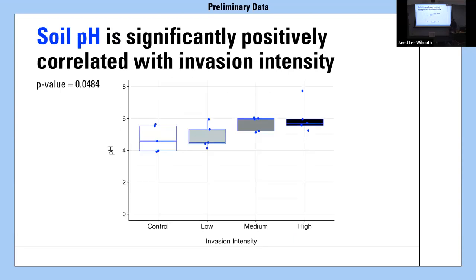Soil pH, however, does have a significant difference across groups. You can see visually that this is a positive relationship and the p-value is below 0.05. However, once I ran a Tukey's significant difference test, like this post hoc test, I didn't find any significant differences between individual groups, which is unfortunate. But visually, you can see there's kind of this stepwise increase. And hopefully, if there was a higher sample size, I would actually be able to prove this relationship to be significant.